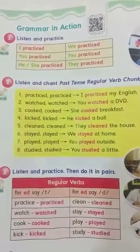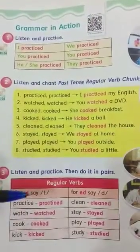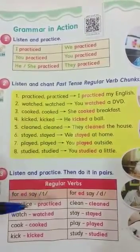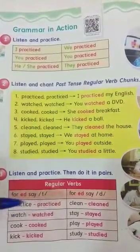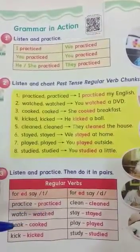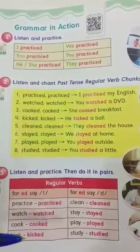Let's practice the verb ending sounds. For ed, say t. Practice, practiced. Watch, watched. Cook, cooked. Kick, kicked.